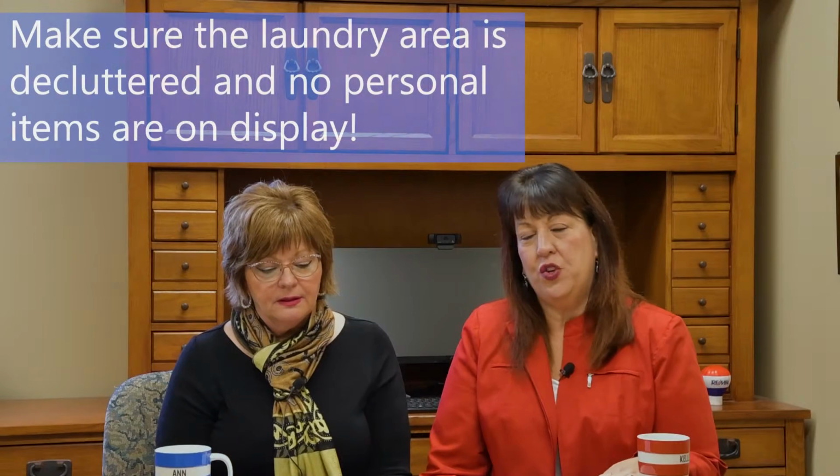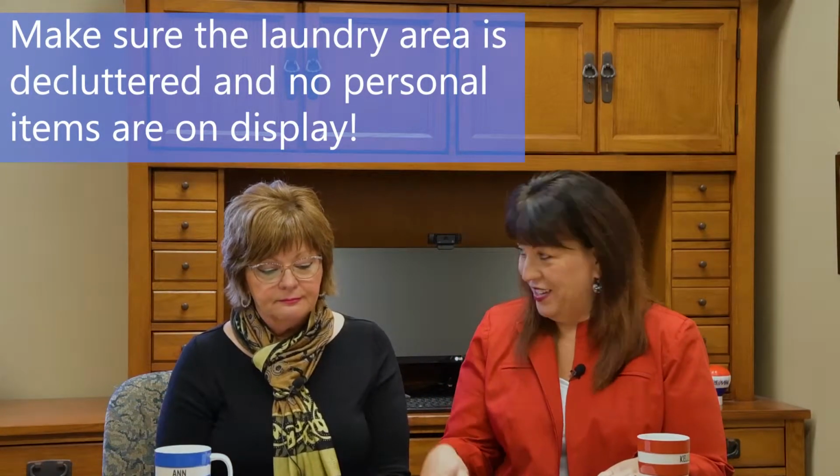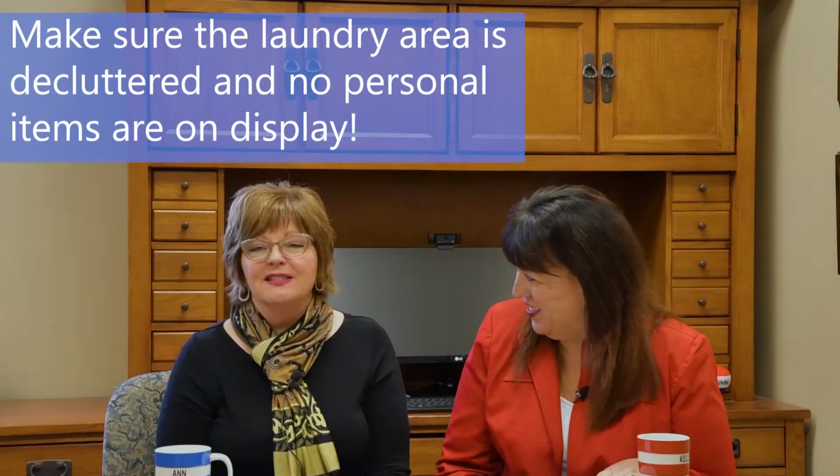That's very offensive. If you have a drying rack in the laundry area where you dry some items of clothing, make sure you don't have anything personal hanging on it. There are a lot of homes that have first floor laundries nowadays, so if your laundry isn't in the basement and it's on the first floor, make sure that it's presentable and clean and things aren't hanging to dry.